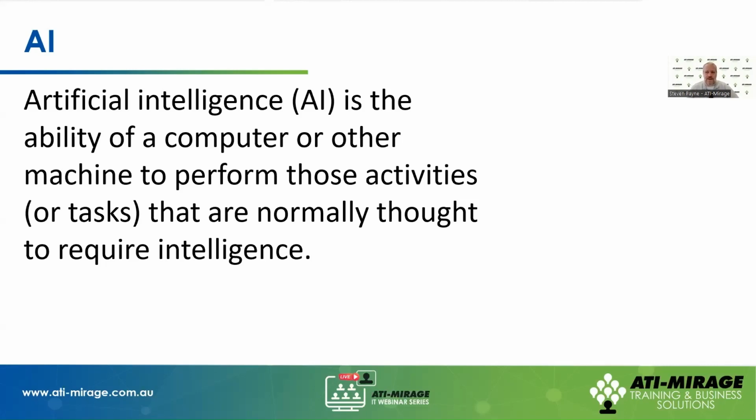Then jump forward a few years to 2015, and Facebook had a product called Deep Face, and that was able to recognize people's faces to 97, 99.5% accuracy. So if there's anyone on Facebook and you upload photos, it's able to pick up who those people are. So that was just back in 2015, and then jump forward to 2019 when generative AI really came into its own.